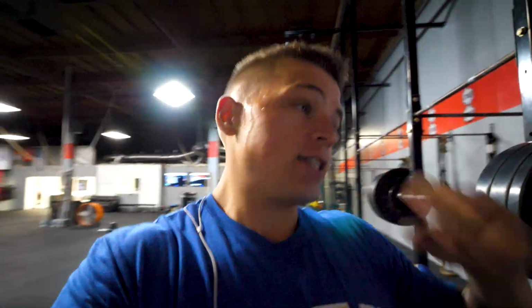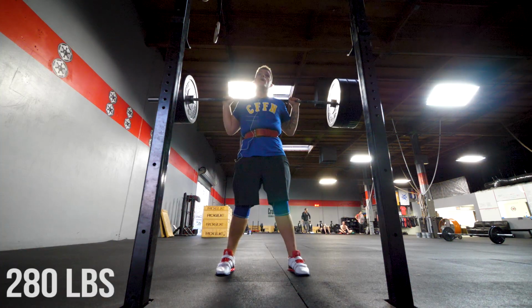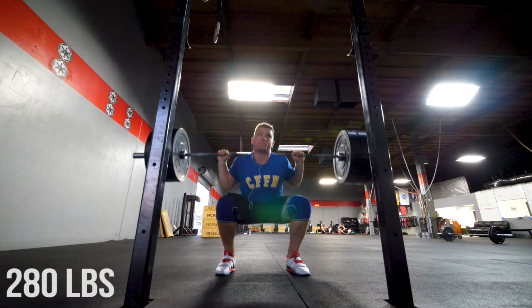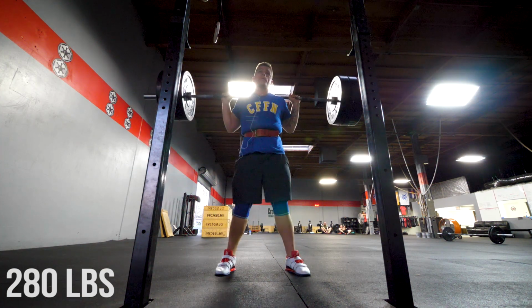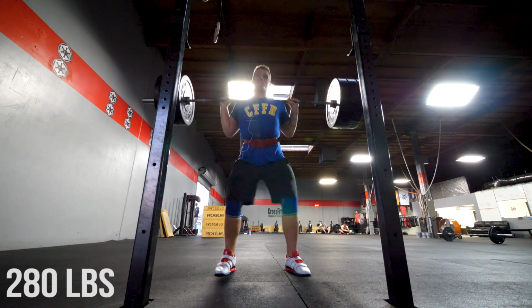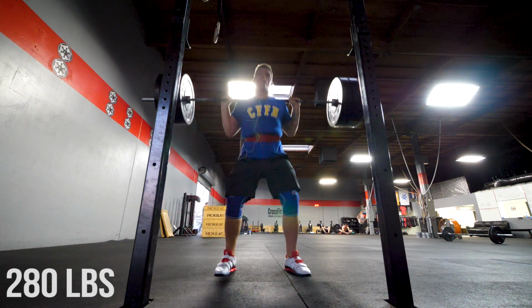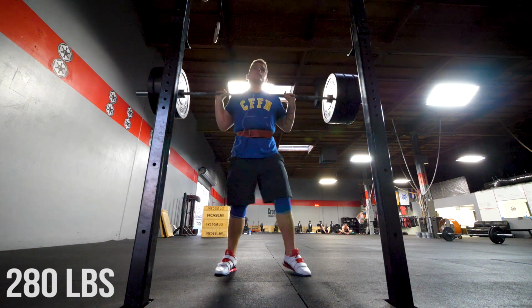Like I said, today's squats are pretty easy. I'm already on my last set of back squats. It's a set of five at 280 pounds. Let's do it. Back squats are done. Now, as you probably guessed, it's time for front squats.